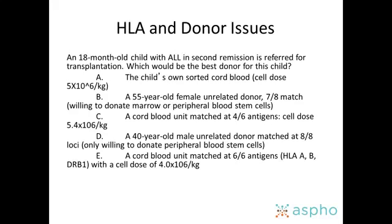The child's own sorted cord blood, because that child's stored; a 55-year-old female unrelated donor who's a 7 of 8 match; a cord blood unit matched at 4 to 6 antigens that has a cell dose of greater than 5 times 10 to the 6th per kilo. And actually that's a mistake there. It should be 10 to the 7th per kilo. A 40-year-old male unrelated donor matched at 8 of 8 loci that's only willing to donate peripheral blood stem cells; or a cord blood unit that's matched at 6 of 6 antigens and has a cell dose of 4 times 10 to the 6th per kilo. And again, that's a mistake. It should be 10 to the 7th per kilo. So the correct answer here, for a number of reasons, is E.